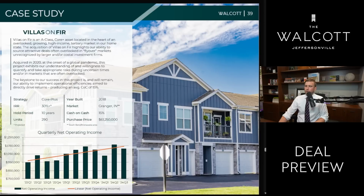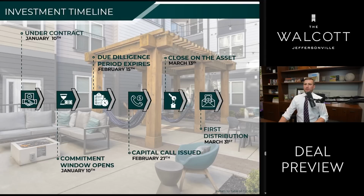Similar strategy as Walcott. In terms of the timeline, we should be under contract around January 10th. It could be a little bit later. Our commitment window will open as soon as we are under contract, sometime in mid-January. We'll issue our capital call sometime near the end of February, and then close hopefully sometime mid-March. And then our first distribution will take place the month after we close, and we will begin those monthly distributions.